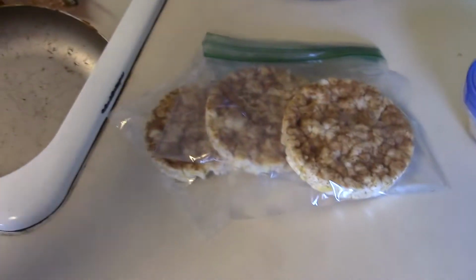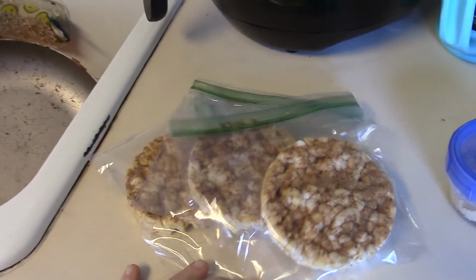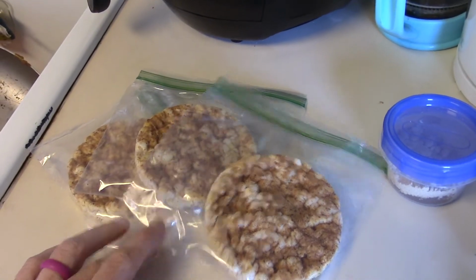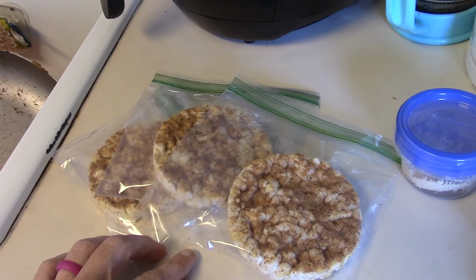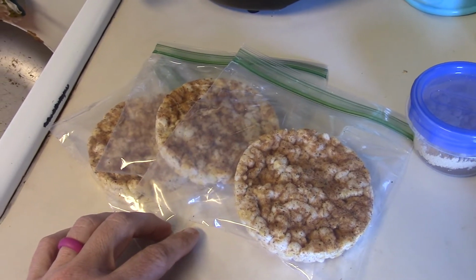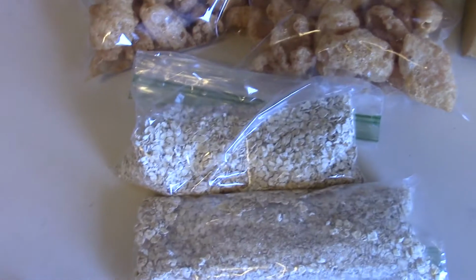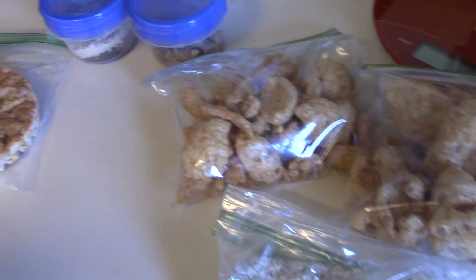And then I have these rice cakes portioned out. I'm having just one a day, but I portion them so when I'm packing my lunchbox in the mornings, I can just grab and go, and it's really quick because everything's already portioned, and I can just throw it in my lunchbox.